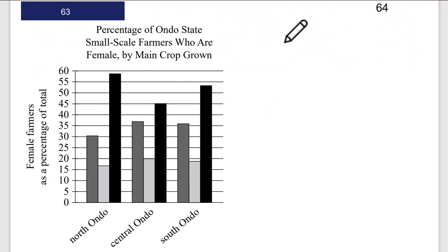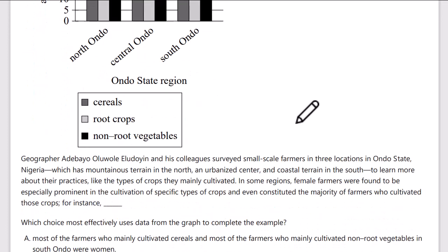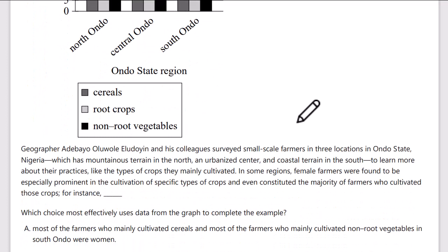Okay, let's see. I've got a column chart with 3 different bars, and the percentage of Ondo State small-scale farmers who are female by main crop grown. Okay, female farmers, percentage of total, and we've got, looks like 3 different regions, north, central, south, and the type of crops are cereals, root crops, non-root vegetables. It looks a little complicated, but not very complicated. Let's read what's going on. This is going to be a logically complete question. So let's read and kind of put together our logic here.